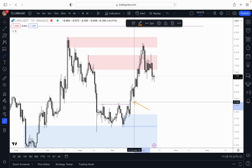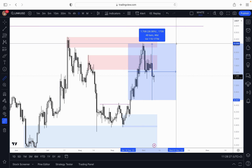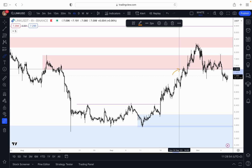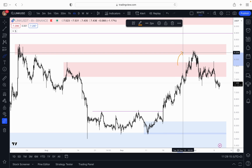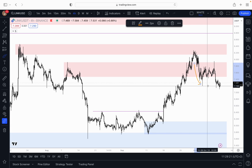And as you can see, I moved into a long position here, and from the bottom to the top we saw a move of about 26%. We saw this explosive move to the upside. The first time we came into the supply zone we saw this small retracement, but then we pushed through the supply zone right here. Then we came into the bigger supply zone, and as I said, from this supply zone we saw this move to the downside.